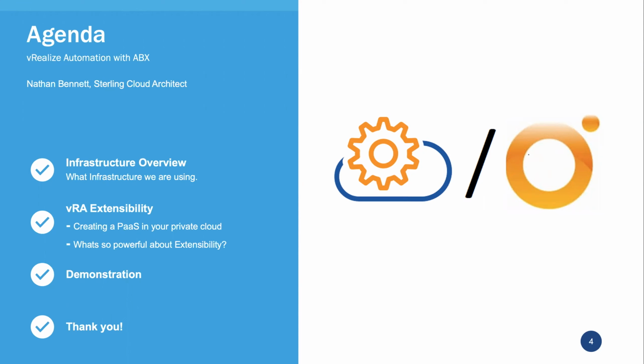Now, for those that have seen vRealize Automation and are a little bit aware of icons, what you're actually seeing on the screen on the left side is ABX extensibility, but on the right side is actually vRealize Orchestrator. For those that have used vRealize Automation, Orchestrator is kind of the bread and butter of vRealize Automation. It's what does a lot of the behind the scenes work. And so understanding how to utilize that and extend that with vRealize Automation is extremely powerful.